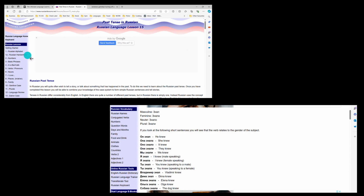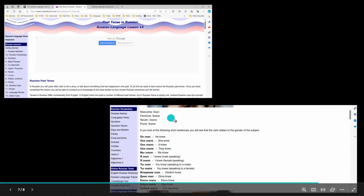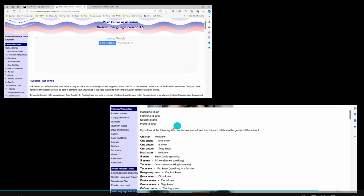It's got how to handwrite it because it's a little bit different to typing it. Numbers, basic phrases, and the list goes down to like God knows what. There's tons of them, and you can just click on each one. The dark blue one, as you can see, is the one I'm currently on in that screenshot, and you can literally just go through and fill out every module, learn everything. Obviously, you have a notebook as well, and that's a screenshot of actually being in one, so you can see it's explaining some words and stuff in Russian.